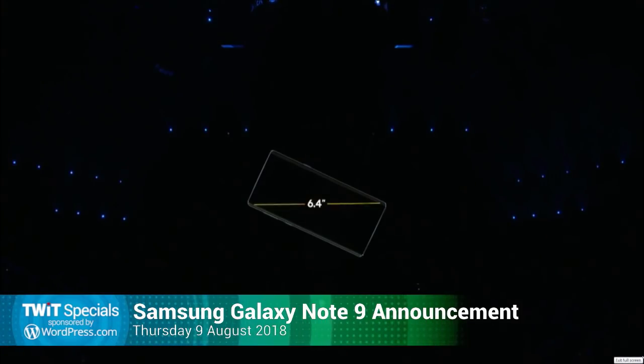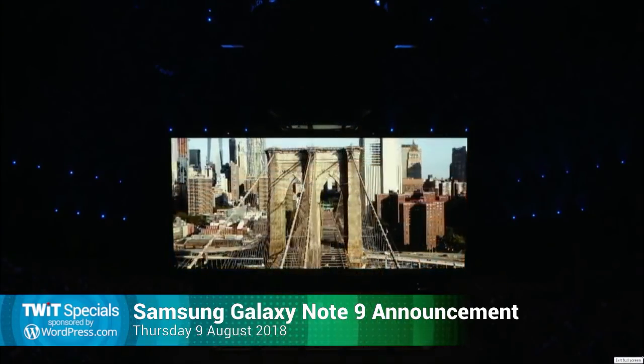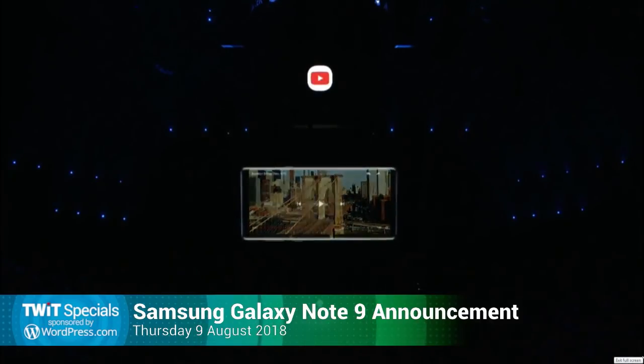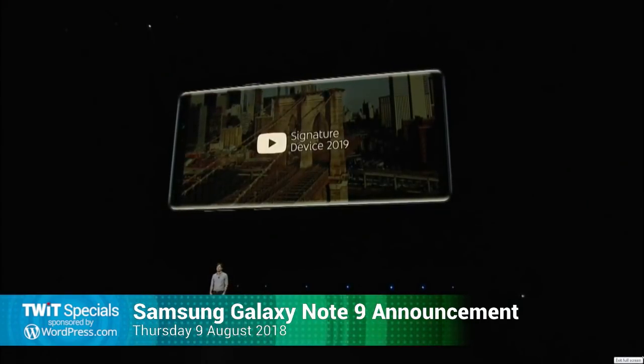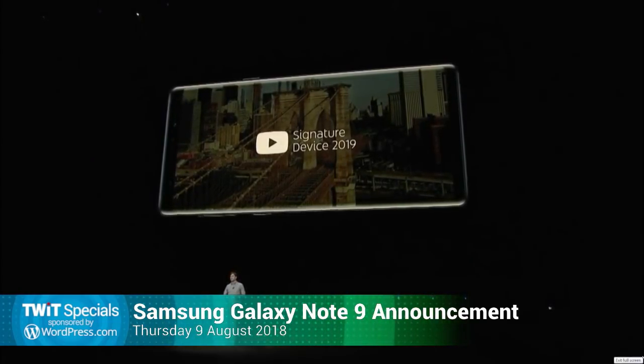Note 9 features an end-to-end display. That means you get a larger canvas for writing with your S Pen, watching video, and immersing yourself in your stories. The Note 9 is a signature device because when you've got an S Pen, having more display real estate becomes actually useful.